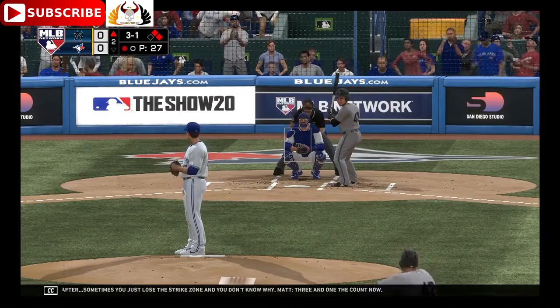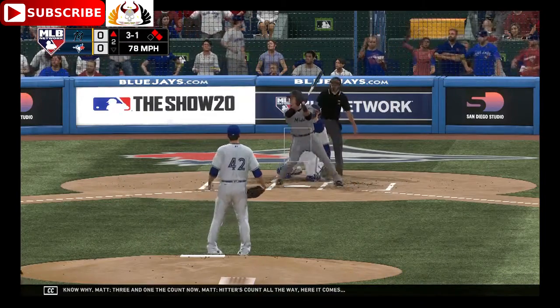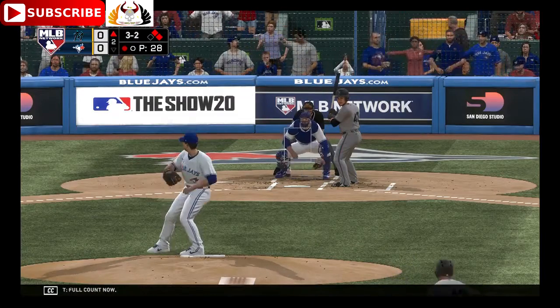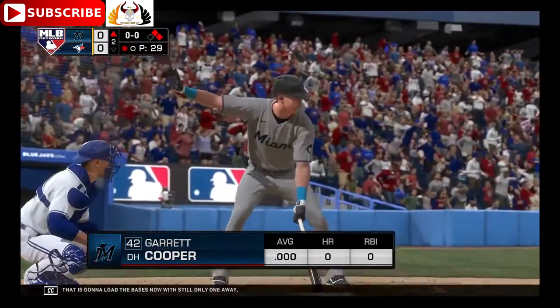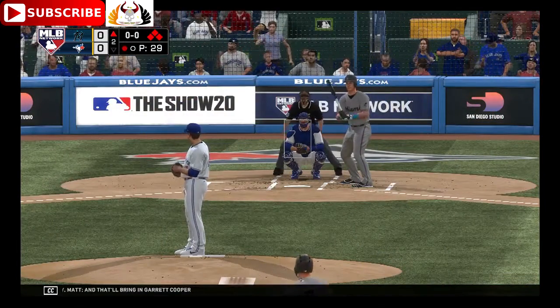3-1 the count now. Hitters count all the way. Here it comes. Full count now. And he misses with that one. Ball 4, and that's going to load the bases now with still only 1 away. And that'll bring in Garrett Cooper.